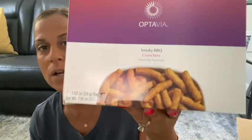All right. And then I got a box of BBQ Crunchers. Again, these are portable. You can use them as breading. I love them. So we definitely have Crunchers here for my chicken parmesan or my pizza chicken or what have you. And that is my order. Believe it or not, that was a whole month's worth of food. So quite a few new things.